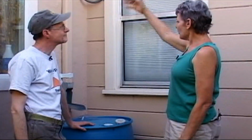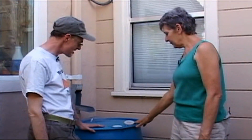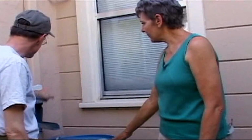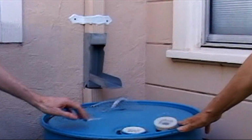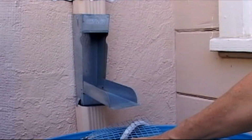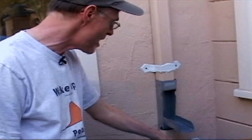I'm noticing that all of your downspouts have barrels underneath them. That's right. This is a salvaged barrel, and we catch the water. It's diverted into the barrel, and we only have half a dozen of them, so it's not an enormous amount of water. But it's nice rainwater, and what we do for this particular barrel is pump that into our greenhouse so that we can use it on the seedlings.